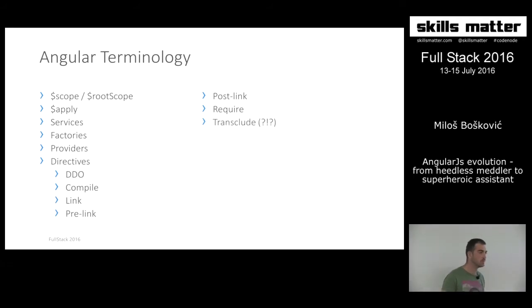Require, transclude. Many people on Stack Overflow were wondering if this word actually exists in the dictionary. So do you know what transclude is? Not in terms of Angular, like generally speaking, as a word. Okay, well, it turns out that it comes from mathematics. And it's a combination of two words. Transform and include. So Miško thought it would be cool to include it in his, to transclude it in his Angular framework. So he uses this expression.